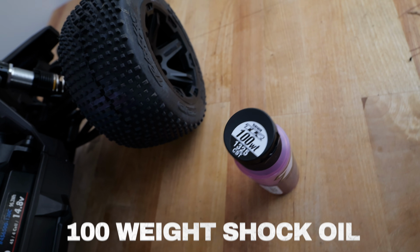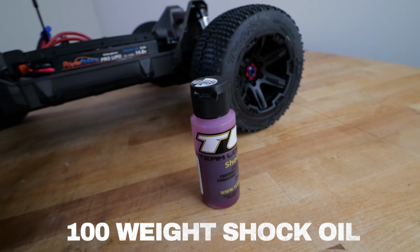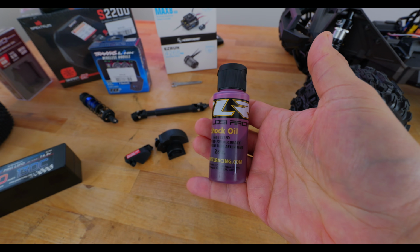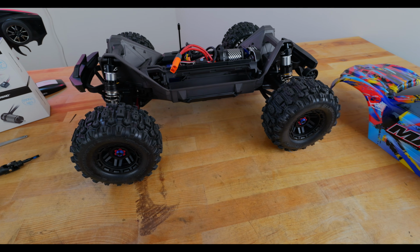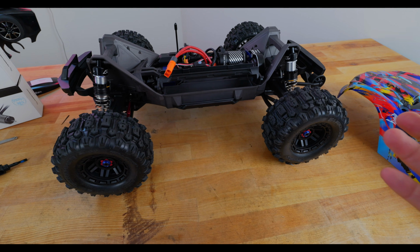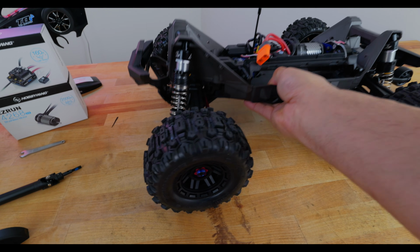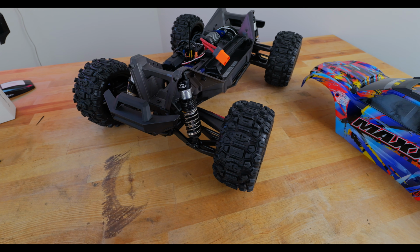So 100 weight. Now Team Losi, TLR, thank God they make this 100 weight oil. It's pretty rare to find 100 weight shock oil, but they do make it, and you can buy it. It is really nice, and you have to use it with these Power Strokes to make them work properly. So you'd want to do that. And then the cool thing about these shocks is that they're really going to make the car handle a lot better than the stock shocks.